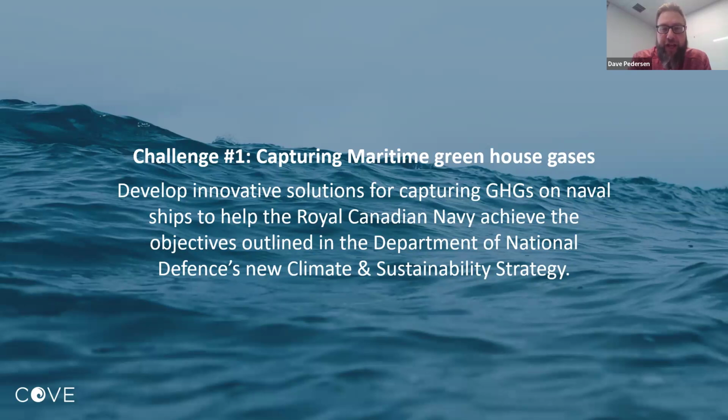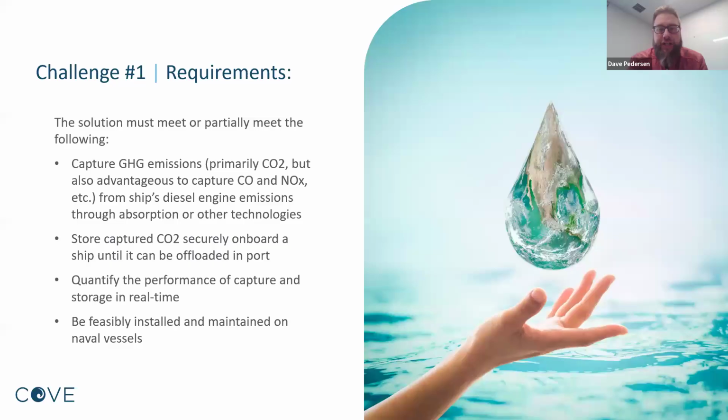Ideally, we'd start with the AOPS, and if we can prove a technology, we can certainly leverage that to the whole Royal Canadian Navy and look at making an impact that way. This would be supporting the Department of National Defense's new Climate and Sustainability Strategy, which is a mission for all of us to reduce our GHGs. Next slide, James. So the requirements.